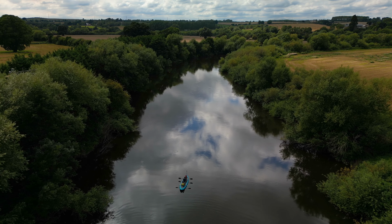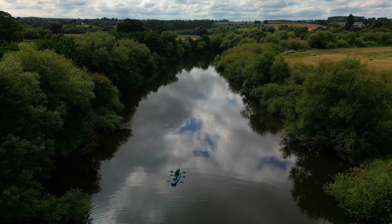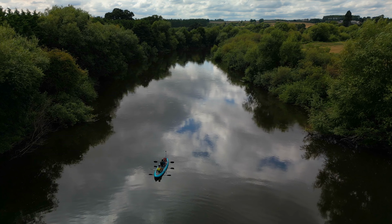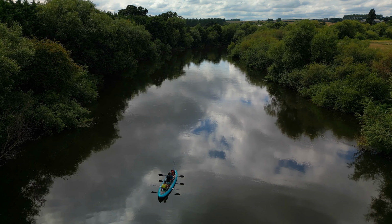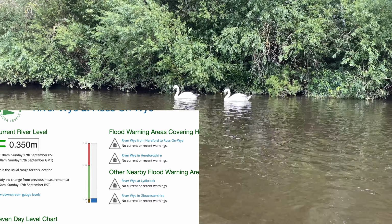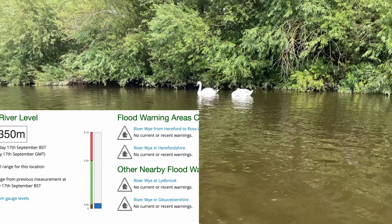We would suggest that you always check the water level of any river before you plan a kayak on it. We use the website River Levels UK, which has live readings for gauging stations along most rivers. You need to check that the water level is comfortably within the normal or green segment of the gauging station reading before you go.